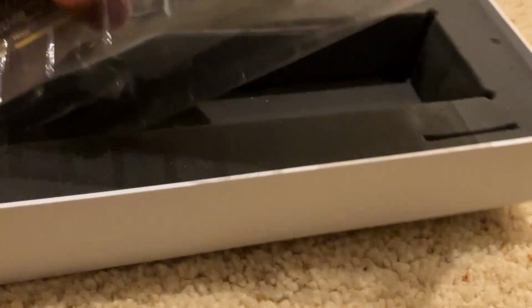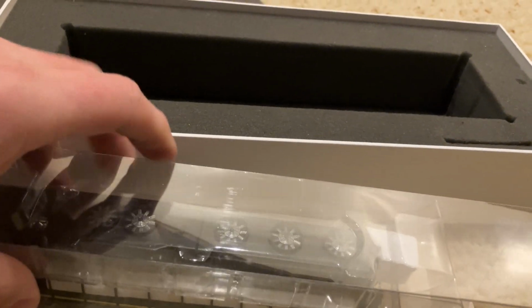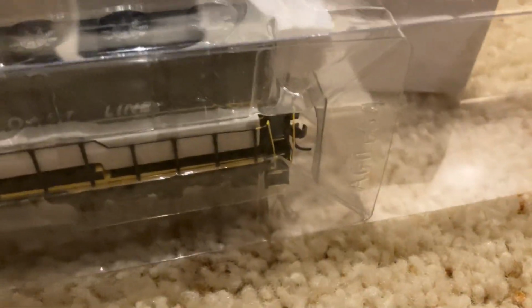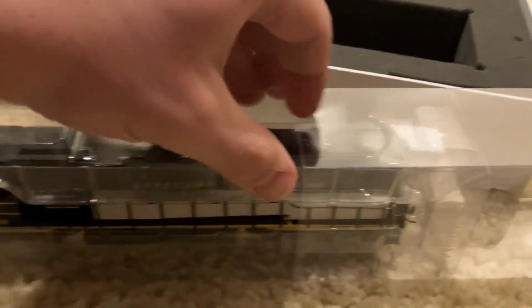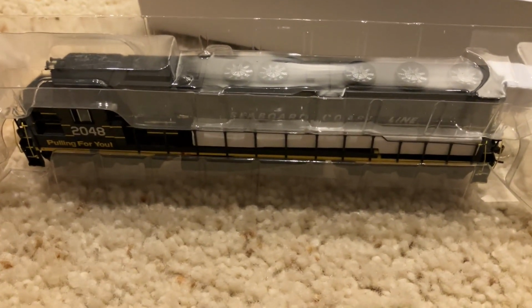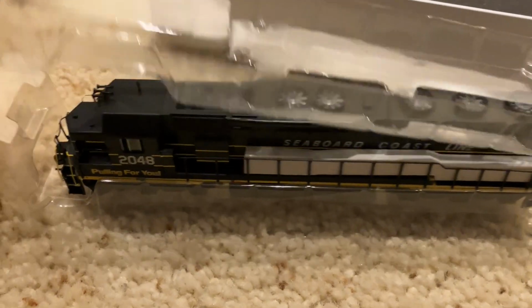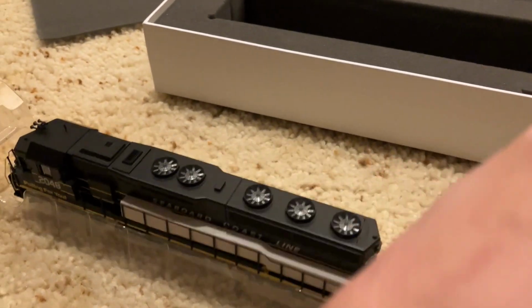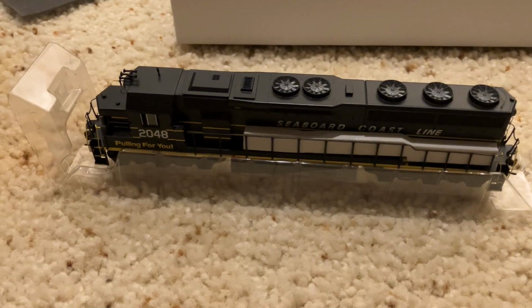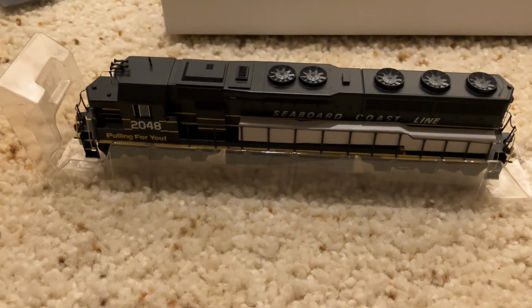This is a long defunct railroad that hasn't existed in 44 years. This is the Seaboard Coast Line, formerly the Seaboard Air Line. Don't worry, it was still a railroad. It was the Seaboard Air Line up until 1967, and then it became the Seaboard Coast Line until 1981. Then they went defunct. I do not believe they were bought out, and much of their trackage was abandoned, never to ever be used again. Rails pulled. CSX got some of it.